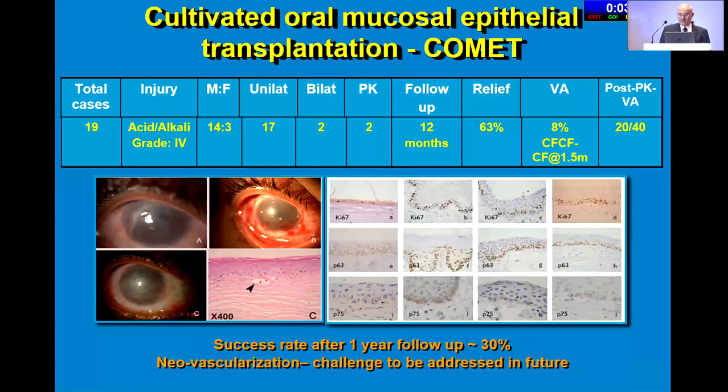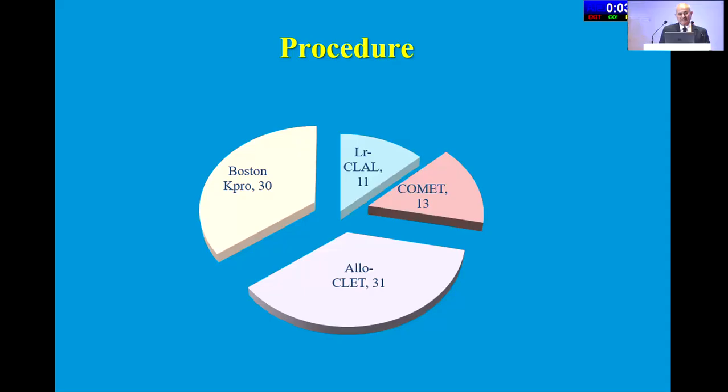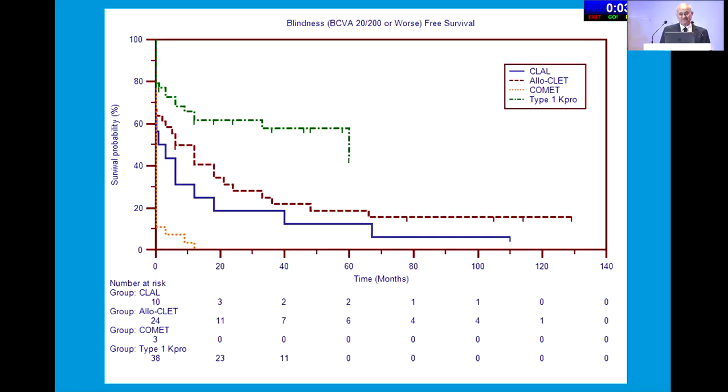So for me now, if you look at bilateral LSCD, it is primarily the Boston type 1 K-Pro or a LR-SLET. This is old data, therefore I am just sharing. And these are some of the LR-CLET patients. This is their graft survival of 3 different techniques. This paper is published in Ocular Surface.